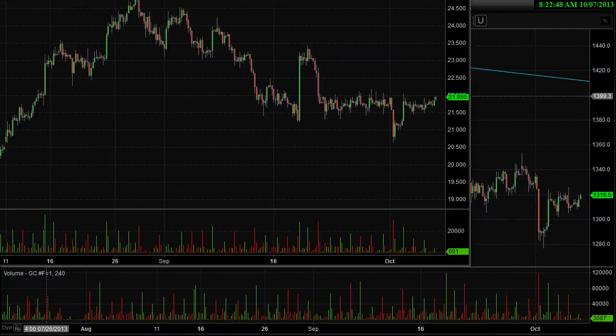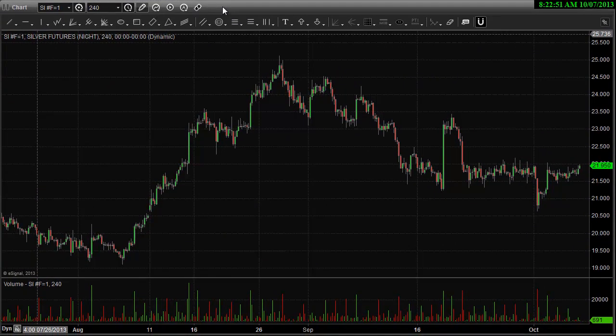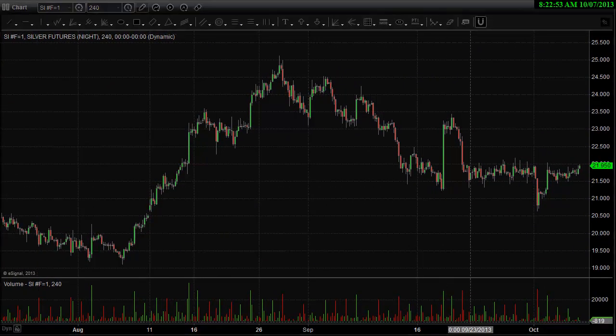Looking at silver, here's the 4-hour chart of silver. A little bit different looking chart, but still similar. We've got a pretty clear level of resistance and consolidation through here. We have the occasional blip to the upside, blip to the downside. Not much pattern here other than just sideways consolidation.